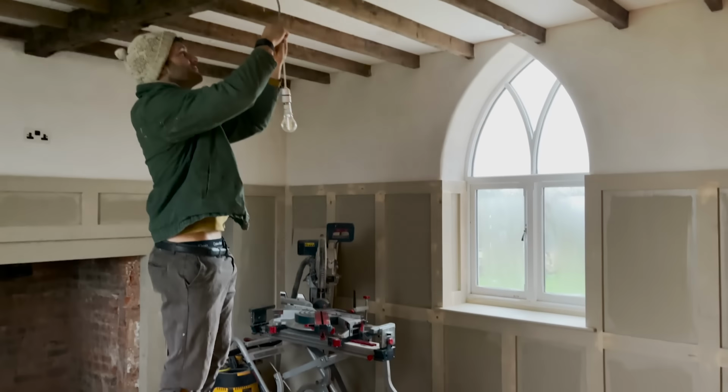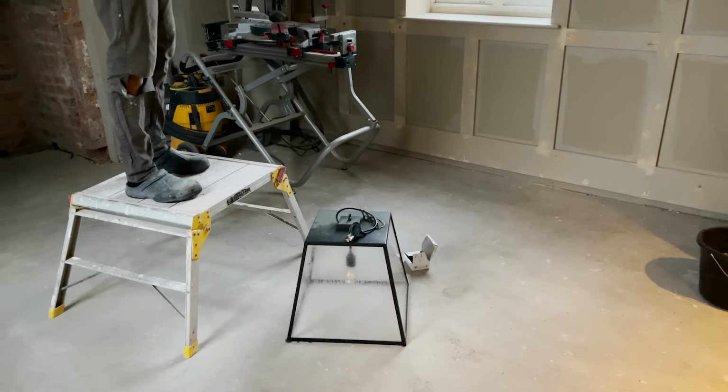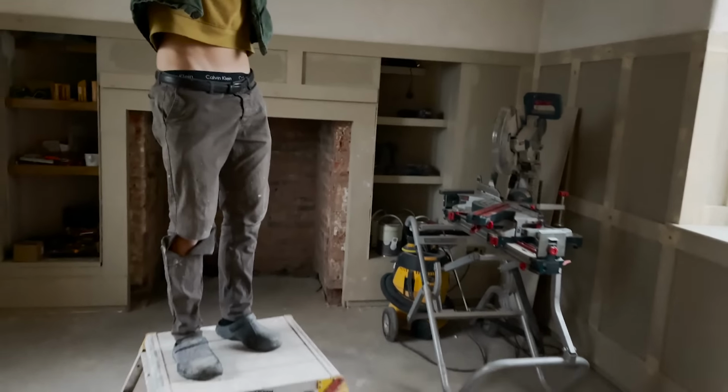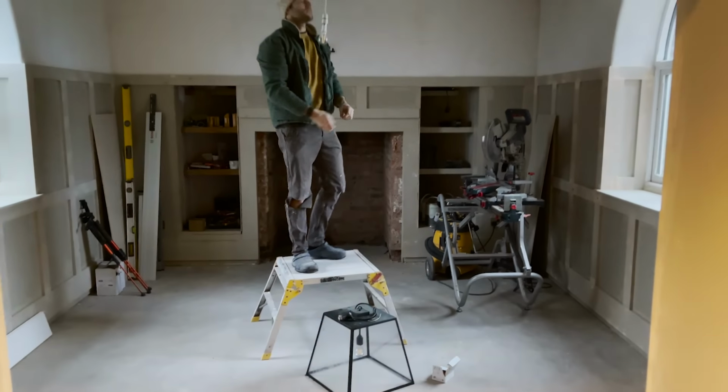Well, he is going to put a nice pendant light. These lights are handmade in England, and so it's going to look super nice.